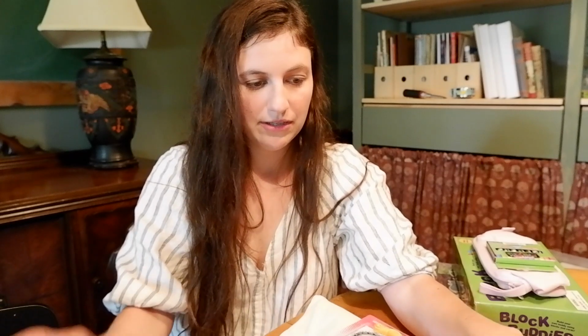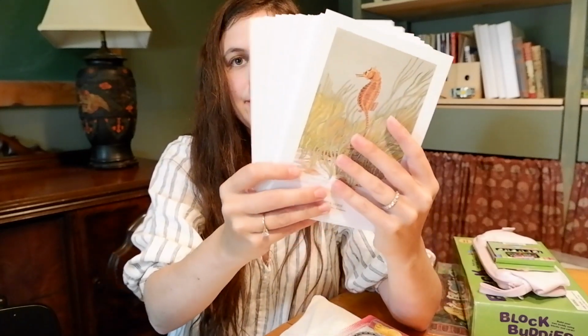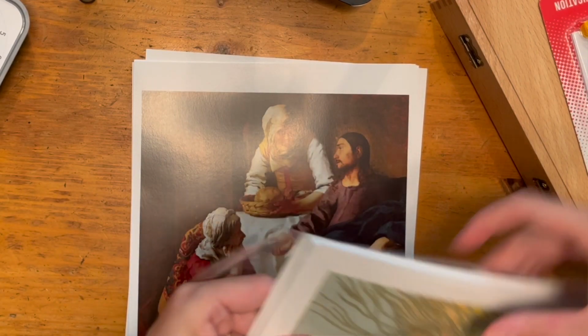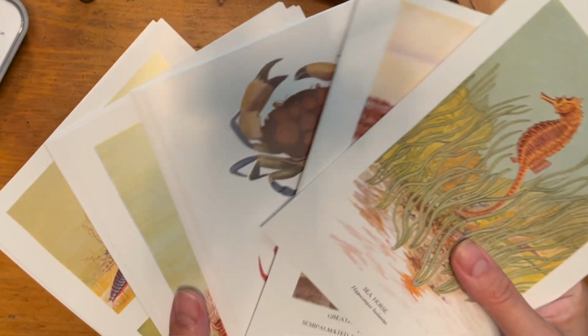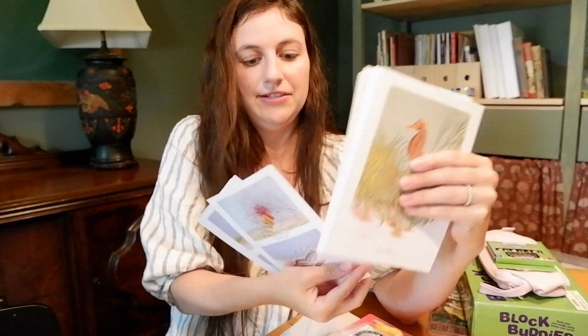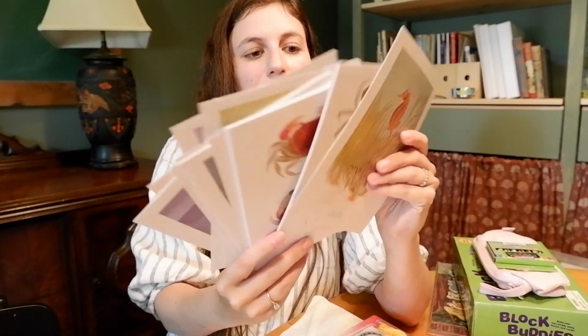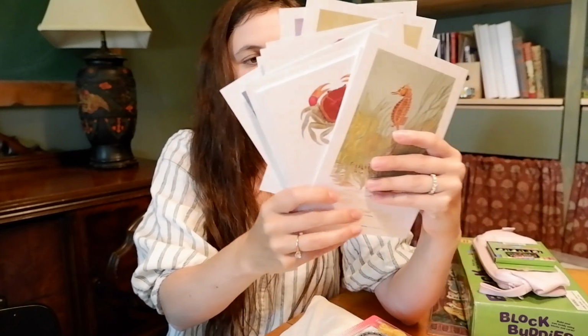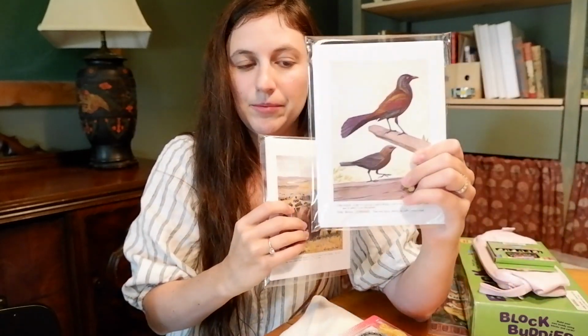Okay, we have some other Riverbend items. We have the Burgess Seashore prints. These you can order from their website, and they're taken directly from the Burgess Seashore book. You can also get them for the bird book and the animal book and the flower book. They're really beautiful. He loves sea creatures, so I think he's going to be super excited about this. And then we're going to be making our own seashore book, so he can use that to help him paint that. I also ordered them in advance, even though we won't need these this year, the animal prints and the bird prints.